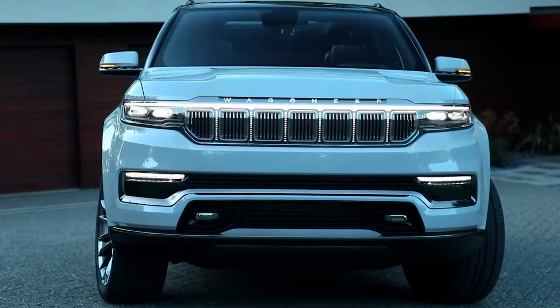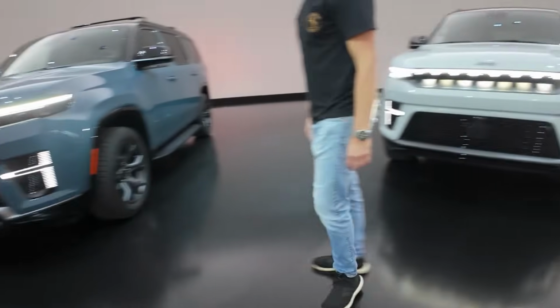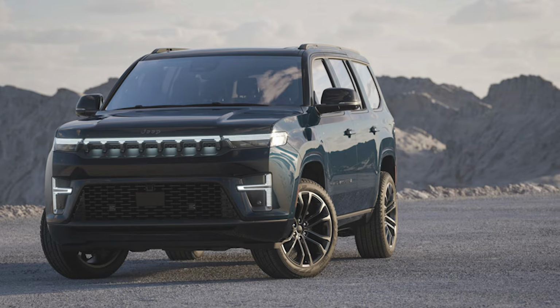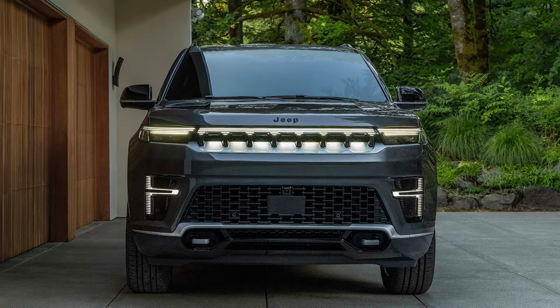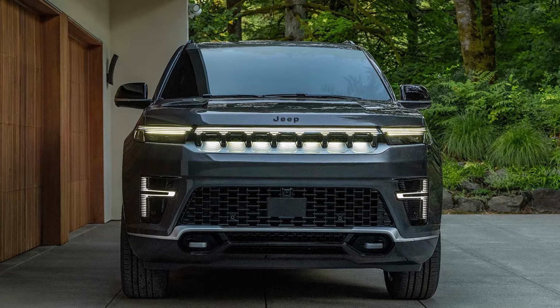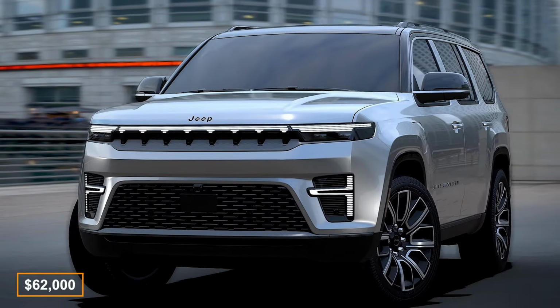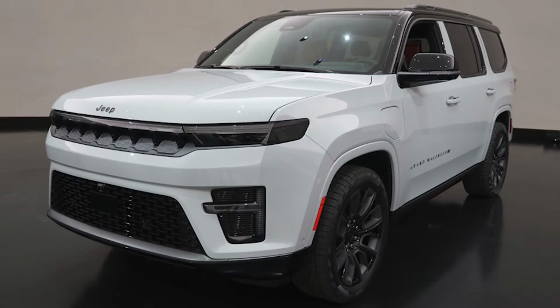If the original Grand Wagoneer marked Jeep's return to the luxury SUV scene, the 2026 model perfects the formula. This isn't just a facelift, it's a full reboot. The new Grand Wagoneer blends refined craftsmanship, bold design, smarter powertrains, and true Jeep DNA at a price that finally makes sense. Starting at around $62,000, yes, you heard that right. It's no longer just a statement piece, it's genuine luxury value.